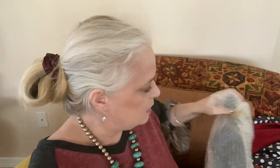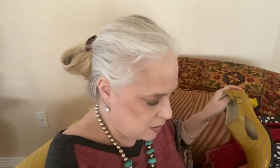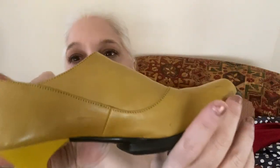These are a size 8. I wear a 7.5, 8, and I always get a size 8 in a John Fluevog. John Fluevog shoes. So you can see right there, size 8. That also has a little scratch, but I don't care. I love them. Love them, love them. Okay.